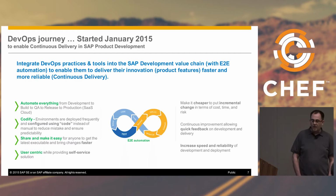The third target was to share and make it easy for our development teams and other development or operation organizations to access our outcomes, what we deliver as infrastructure as code, so that they can easily access it and execute it on their own if they want to have it.